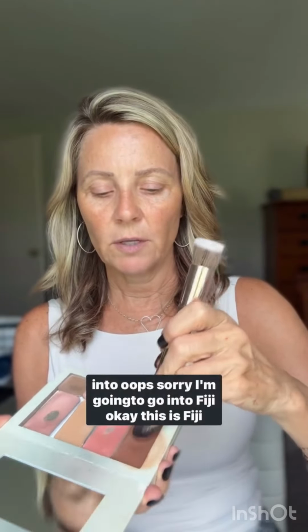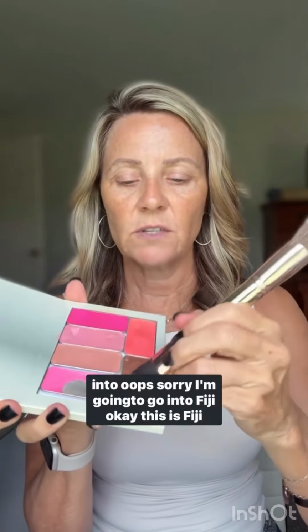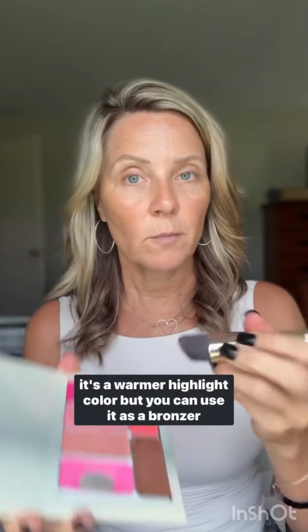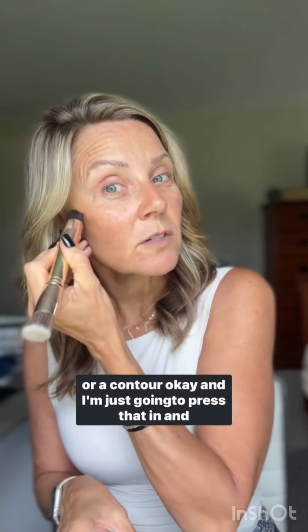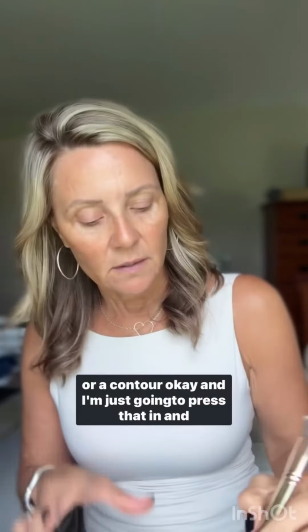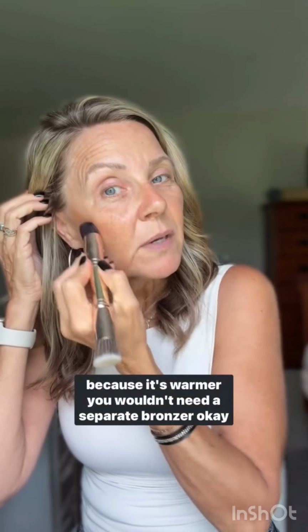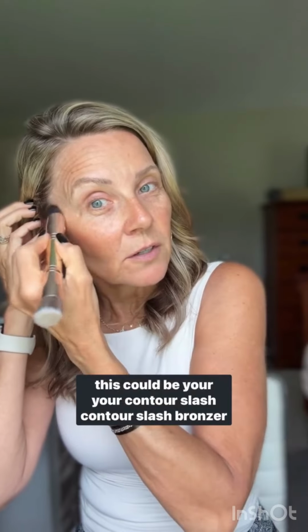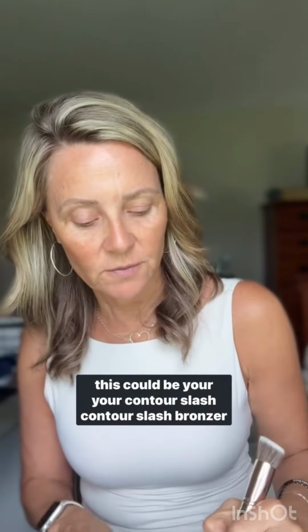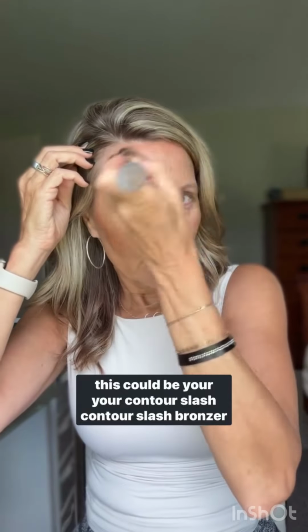Okay, so I'm going to use the powder brush, and I'm going to go into Fiji. Okay, this is Fiji. It's a warmer highlight color, but you can use it as a bronzer or a contour. Okay, and I'm just going to press that in. And because it's warmer, you wouldn't need a separate bronzer. Okay, this could be your contour slash bronzer.